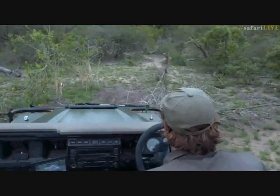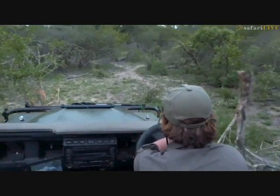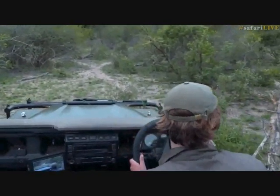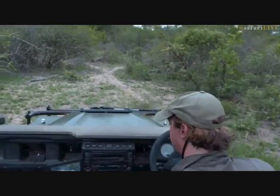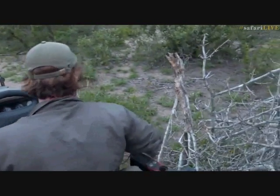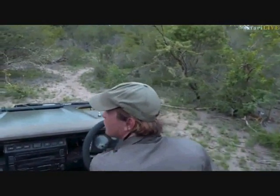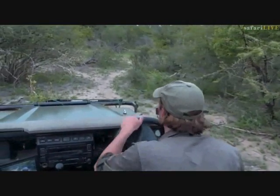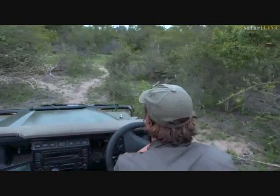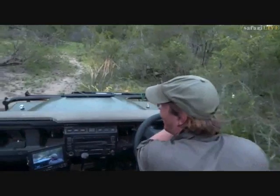Let's have just a quick look down towards the edge of the river here. Naughty gardenia. Well, actually, naughty elephants for pushing down the gardenia. There's a couple of big termite mounds, which should always be spots where little leopard cubs would like to hang out.